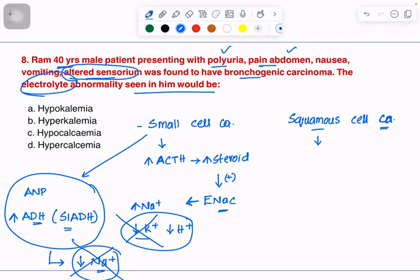Now you take squamous cell carcinoma. What is the electrolyte abnormality associated with squamous cell carcinoma? It acts as an ectopic source for parathormone. So parathormone, what will it do to the calcium levels? Parathormone will increase the calcium levels, right? So when parathormone is increasing the calcium levels, the individual will land up in what is called hypercalcemia. Hypercalcemia, you will have all these clinical manifestations.